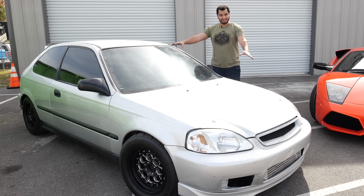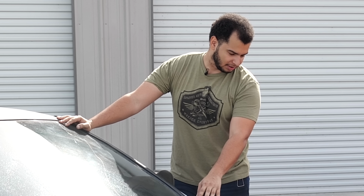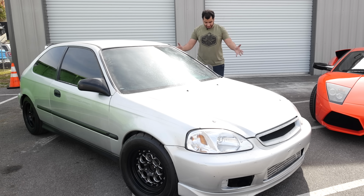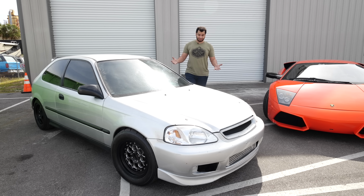Well, this is one of my most unique purchases ever. Yeah, unique. Let's use that word. This is a 2000 Honda Civic hatchback, and it is 100% completely bone stock, and that is not true. So if you know anything about cars, you'll know that there are some telltale signs to know that this is just a little bit modified. But before I get into that, I should probably tell you why I bought this in the first place.